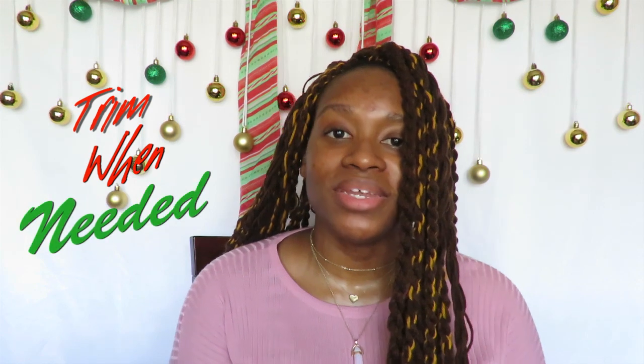Rule number 9 guys is to do a cold rinse for your hair. Do a cold rinse, even if it's tea that's cold or just the water you're using cold, because that helps to seal your cuticles, because you want your cuticles to lay flat unless you need them open, so the moisture doesn't escape guys. And finally rule number 10 guys, trim when needed.